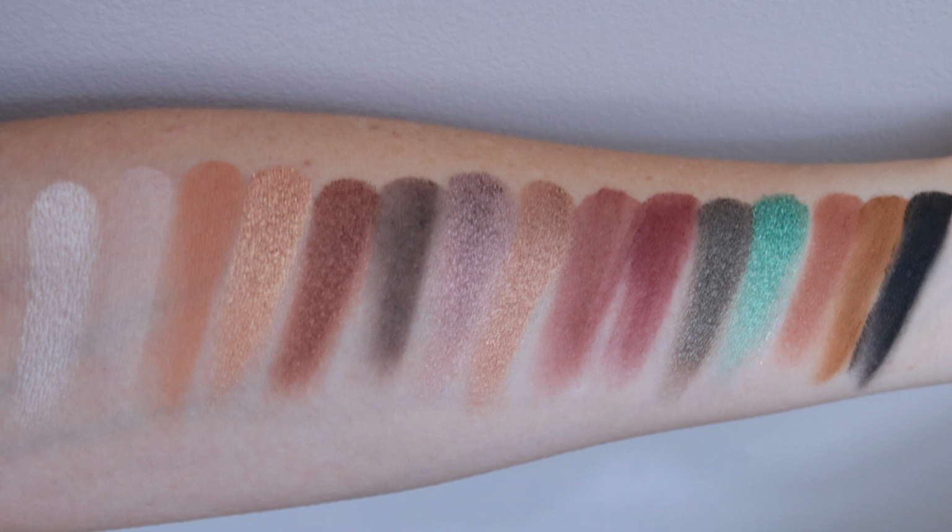This palette for me is getting a little old. The quality on this is starting to go down, and I don't think it was like that when I first bought it. Maybe it was, but it's hard to tell. I'm still keeping it around because I really enjoy these shades. I feel like it's a palette that has got lost in my collection. I don't use it nearly as much as I should, especially this time of year.